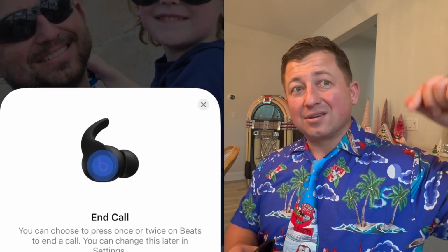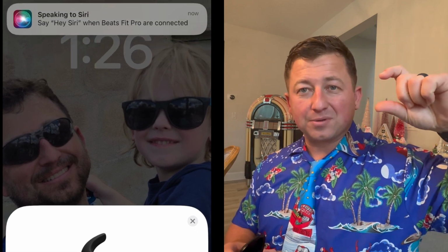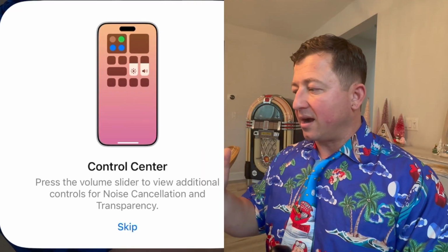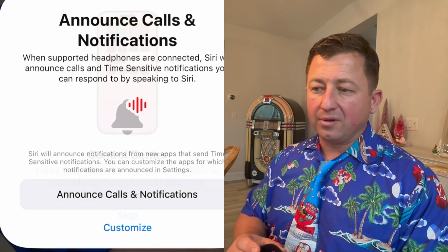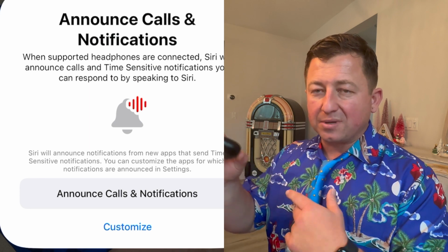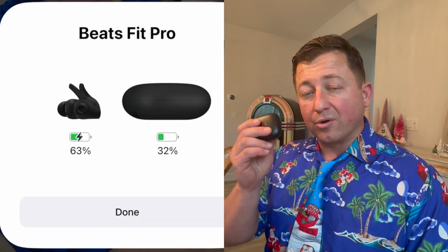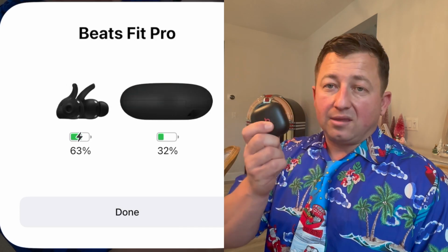Another thing is Siri. A little thing pops up and says when you have these on in your ear, all you've got to do is say, "Hey Siri," and you're using Siri from your iPhone or from an Apple product. It took me a little bit to get used to, but the volume control center is really simple. You swipe down on your iPad or your iPhone, and you use where it says Beats Fit Pro, that little toggle there. Really cool. It'll even give you a little display of how much power is left in your earbuds, and also the case itself.